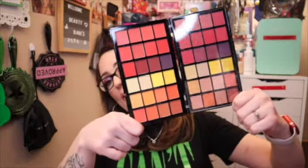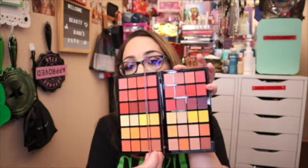Now, the only reason why I regret these is because I haven't used them. These are beautiful. But I just don't. I'm sure that I could put a look together, but it's very hard to flip the thing over. You have shimmers on one side and mattes on the other, and I will try to use these.